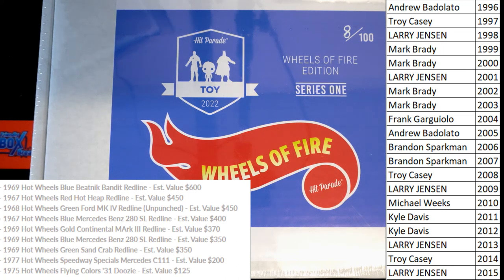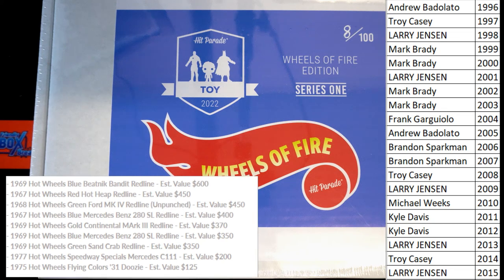So, green Ford. Yeah, unpunched, nice. Blue Mercedes 67. So you see here, they had some pretty good chasers. And good luck, guys. Let's see what we got here tonight.